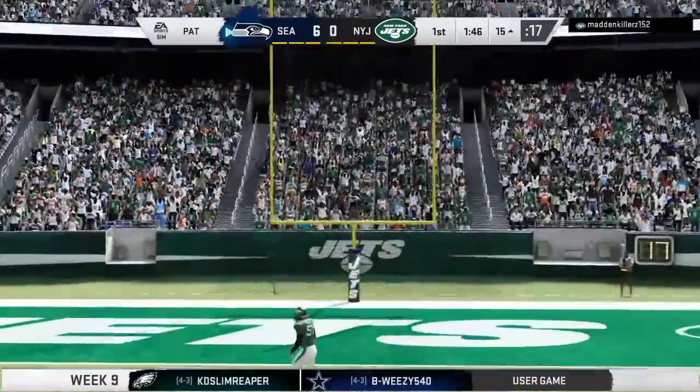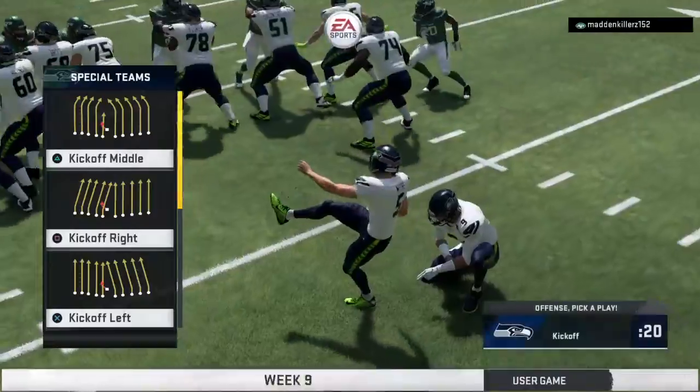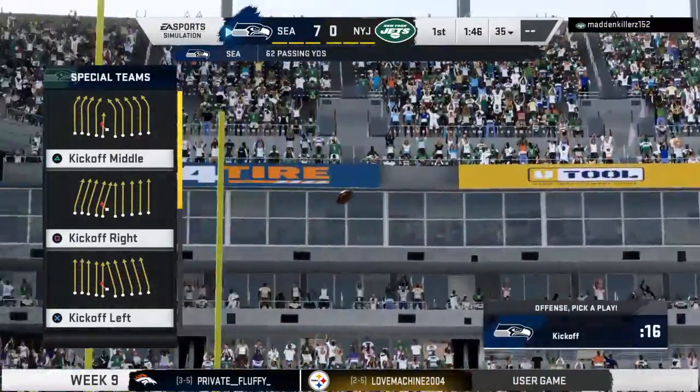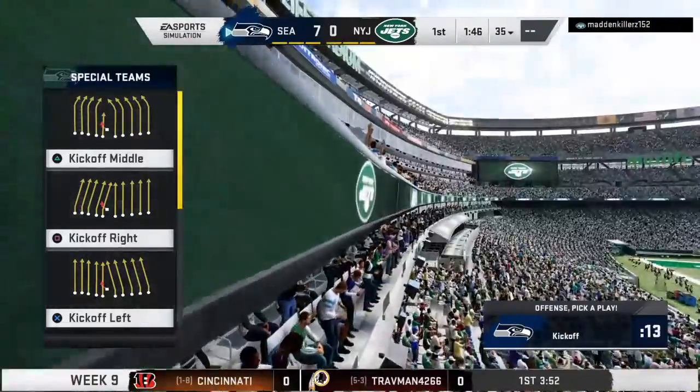Easier it is to actually prepare during that time. Guys are sharp, guys are focused, everyone's feeling good, and we're seeing it early in this one. Extra point up and through by Myers, and it's now a 7-0 game.